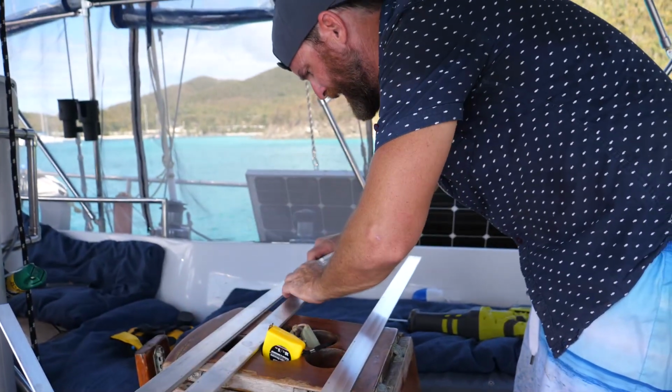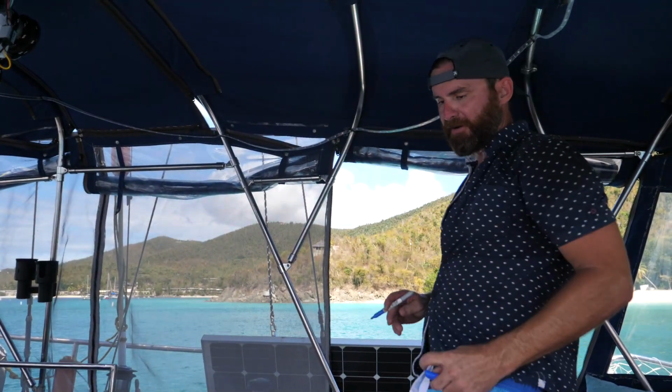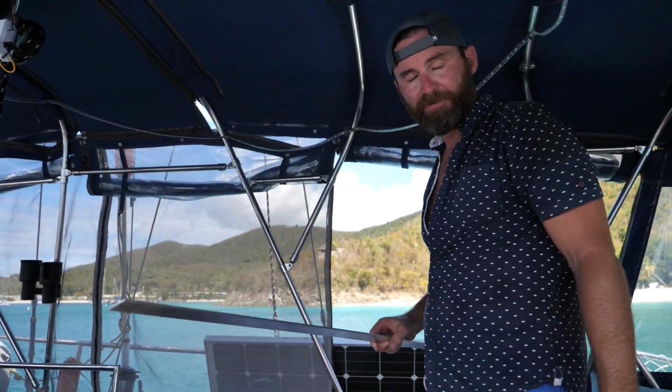So these are like the little mounts, because these panels are wider, so I need wider mounts to put on there. I'm a little concerned because they're a little more flimsy than I was thinking they would be, but I don't know, hopefully they'll work out.